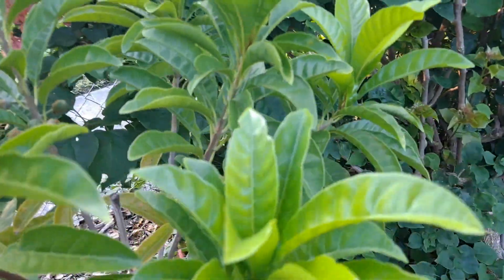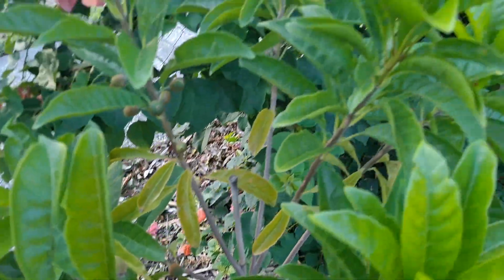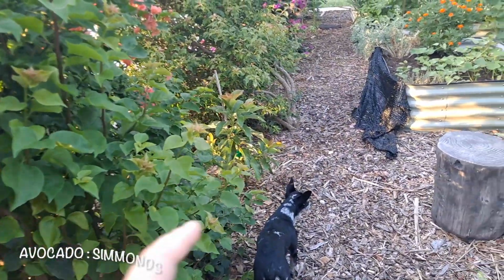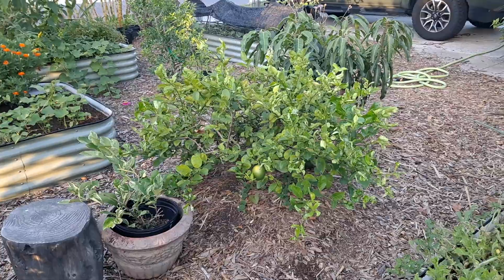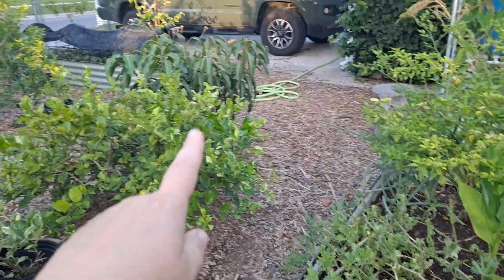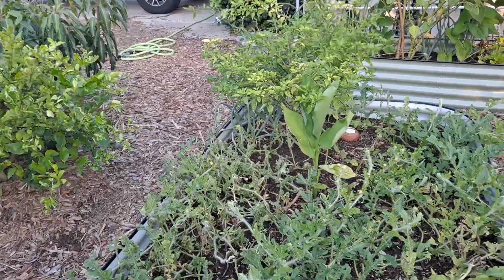So it has a few. I don't think we'll let them hold all of that. There is a Simmons avocado. That is a variegated pink lemon. We're probably going to get rid of it. That's a lemon Meyer. We're going to definitely get rid of that. Behind that is Namdok Mai mango. We harvested about 10 mangoes off of it this year.